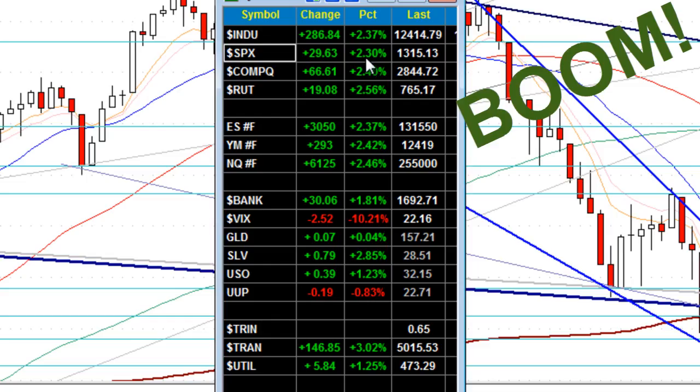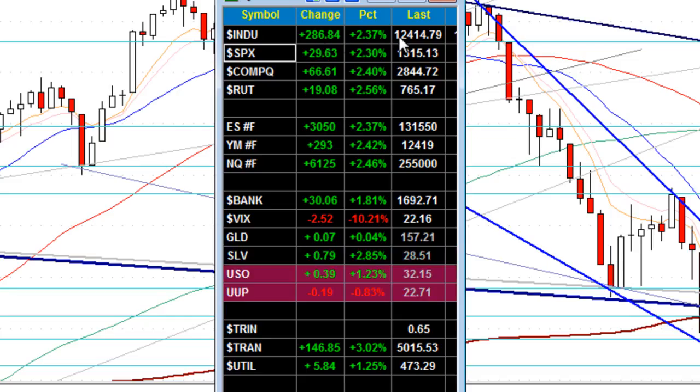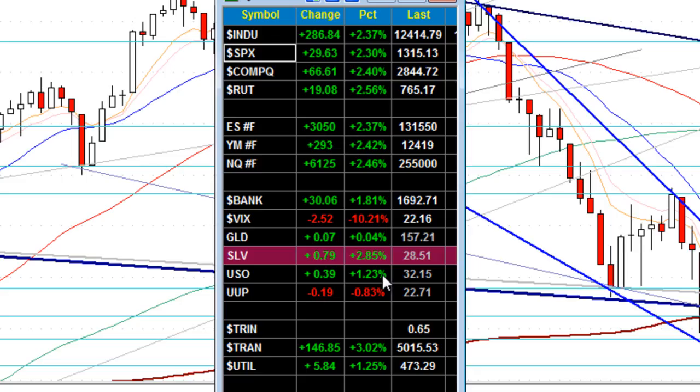Boom! The market goes bullish in a big way. The Dow up almost 300 points, up 287 points here, up 2.4% in the green. The S&P up 2.3%. The Nasdaq also up 2.4% and 2.5% here on the Russell's. Banks up only 1.8%, so a little laggy here. But the VIX Volatility Index, the fear indicator, dropping more than 10%. That is a massive drop. Gold break even, silver up a whopping 2.9%. And check this out, crude oil also up 1.23% and a big drop from yesterday.